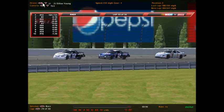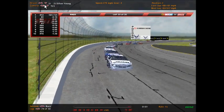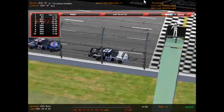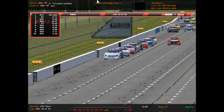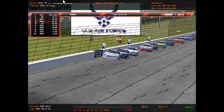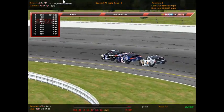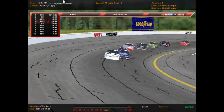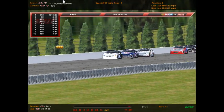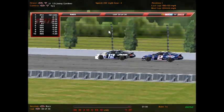Dylan Young looks slow. Gardner tries to hold his position as they come off turn number 3. The white flag will be waving. One lap to go in the WIX Filters 400 at Pocono. Dylan Young is up on the back bumper of Johnny Gardner in turn number 1. He looks slow on the track off turn number 1, excuse me. What's McIntyre going to do back there? Is he going to help Young if Young pulls out?